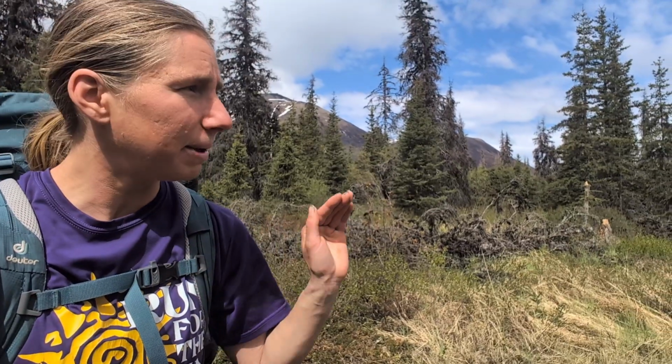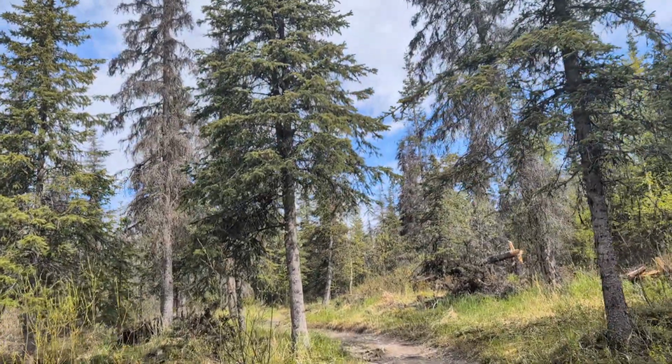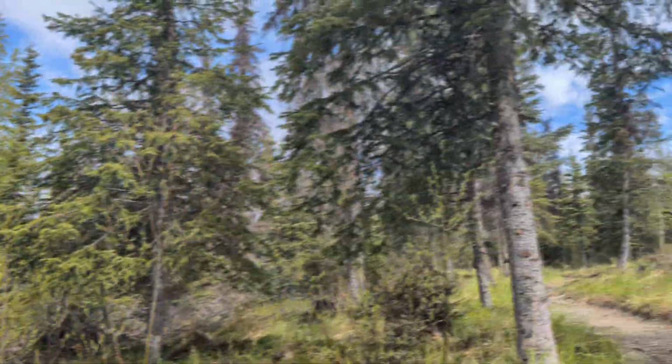So now I'm entering up into the Chugach Mountains and I'm starting to be in a valley between the mountains. And I guess now, since I hit that intersection back there, I'm now officially on the Resurrection Pass Foot Trail, Summer Trail. So the dead trees, the spruce, were killed by the spruce beetle. So there's a lot of spruce beetle kill spruce here on this trail.